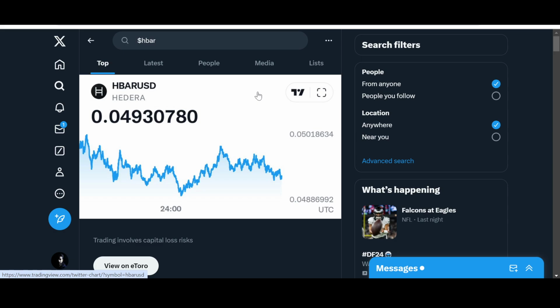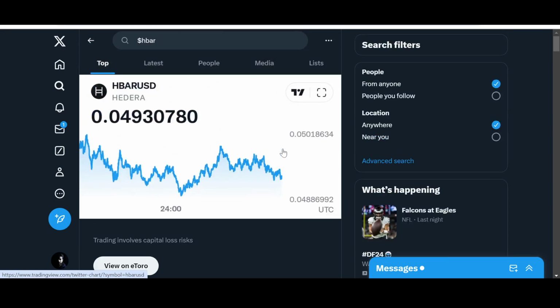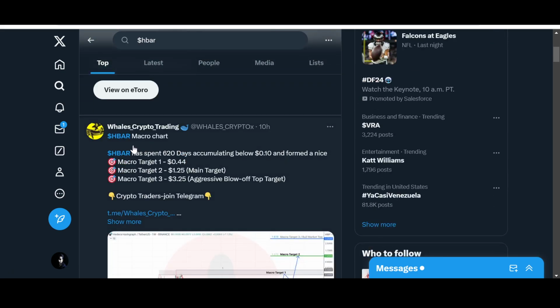0.049 at the moment, almost 5 cents. Let's see what the people are talking about Hbar. But guys, in comparison to XRP, people have been a bit pessimistic about Hbar recently due to the increase in circulating supply and all of that stuff. So look at this macro chart.